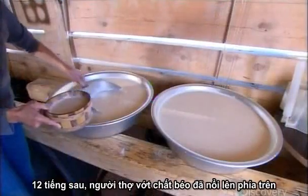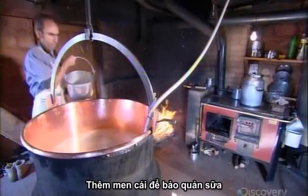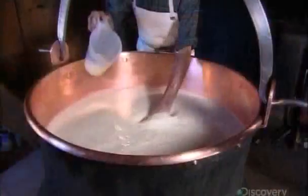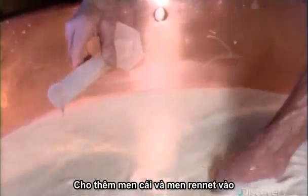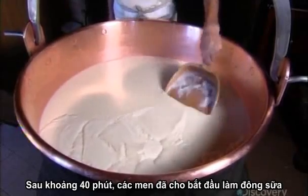12 hours later, he removes the fat, which rises to the surface. He adds a starter culture, which helps preserve the milk. A wood fire then heats the milk for 20 minutes at a constant 30 degrees Celsius. He then adds an enzyme called rennet and more starter culture to the milk. After about 40 minutes, these active ingredients coagulate the milk into cheese curd.